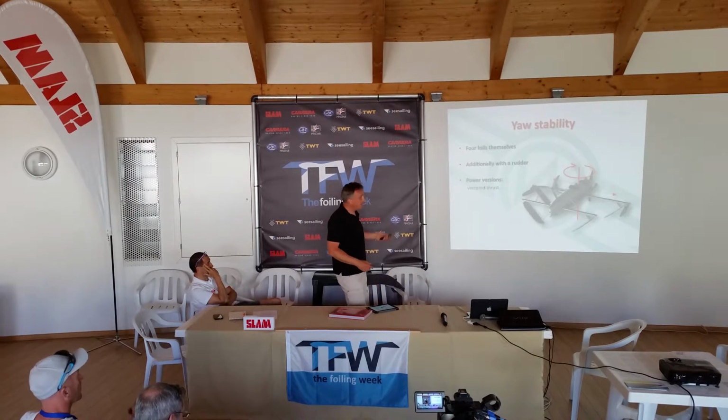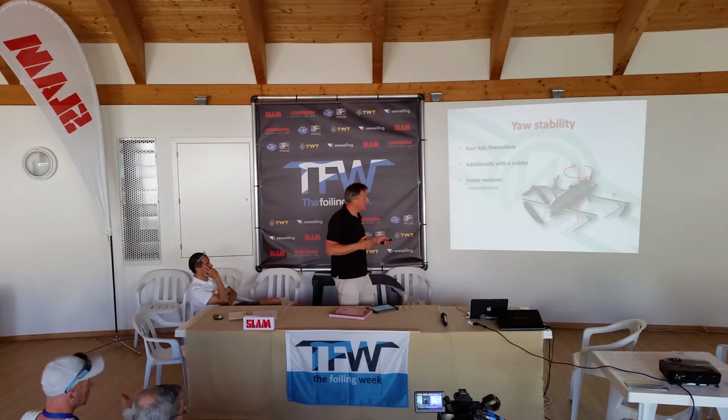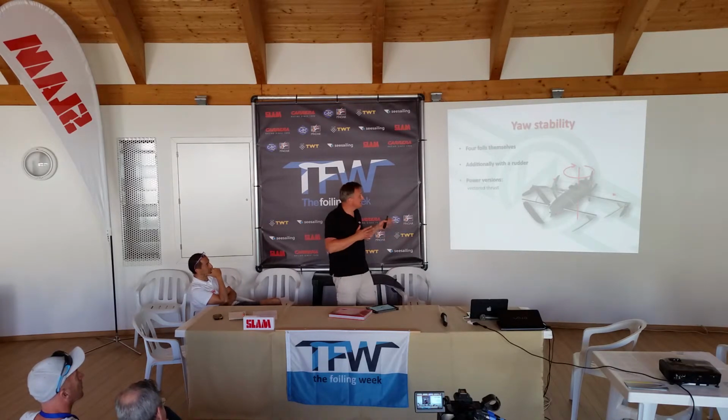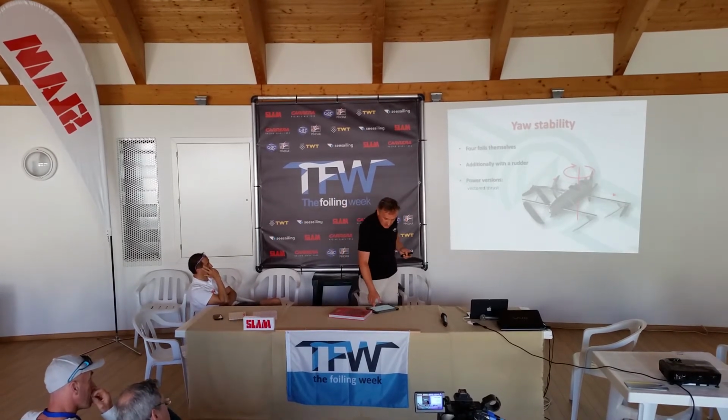And finally, yaw stability is achieved by the four foils themselves. Additionally, we can stabilize the vessel with the rudder, and the rudder allows us to compensate for possible moment produced by the sails. The power version could be equipped with backward thrust, which brings a completely different dimension in yaw stability and maneuverability.